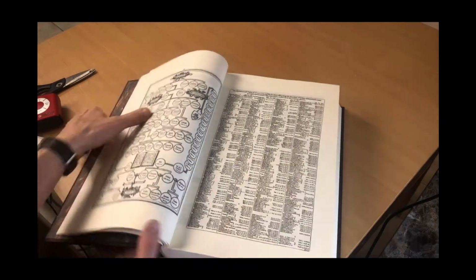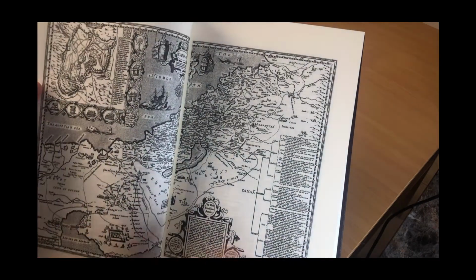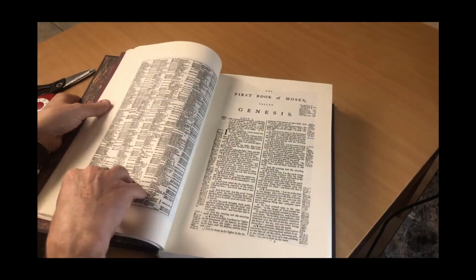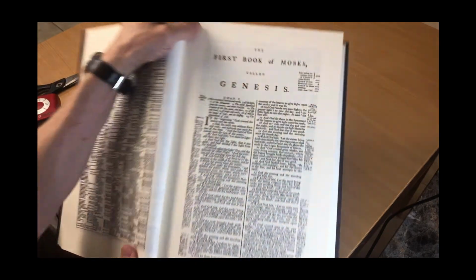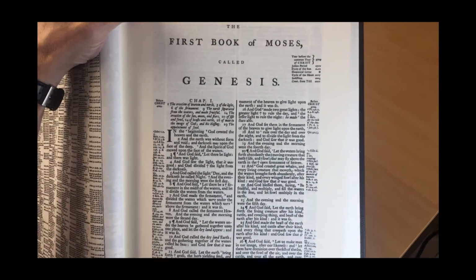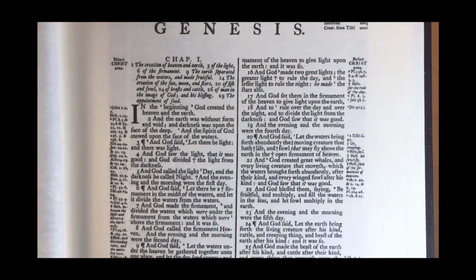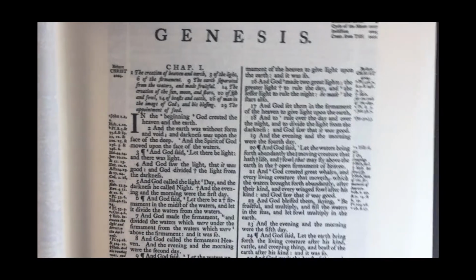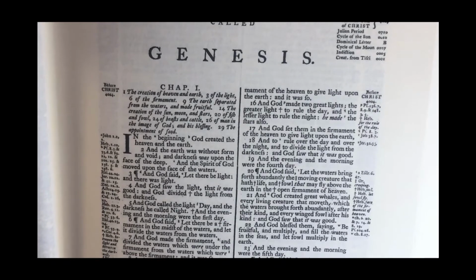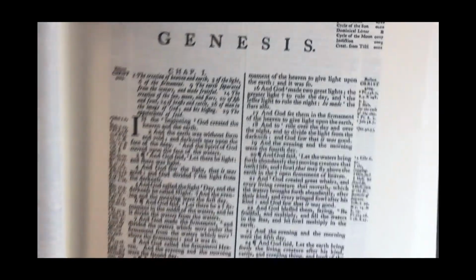Table of Canaan. That looks like the 1611 original facsimile graphics. The Table of Canaan continued there. So let's look at Genesis 1. Let's zoom in a bit so you can see the typeset. By the way, this paper is nice and thick. And it's the thickness that you'd expect from this size Bible. It's huge, and it would be a great coffee table Bible. Just a great conversational piece, if nothing else.